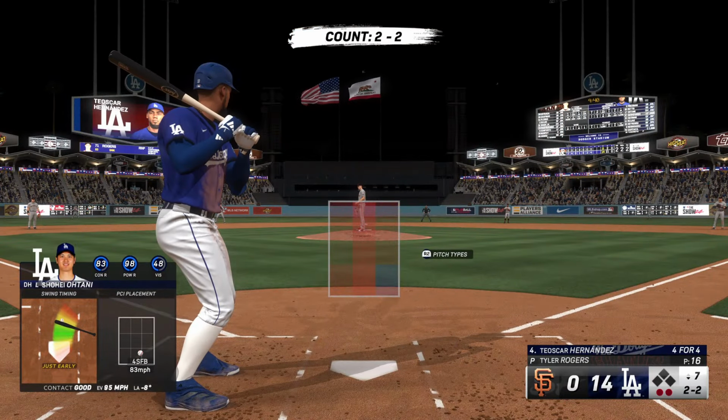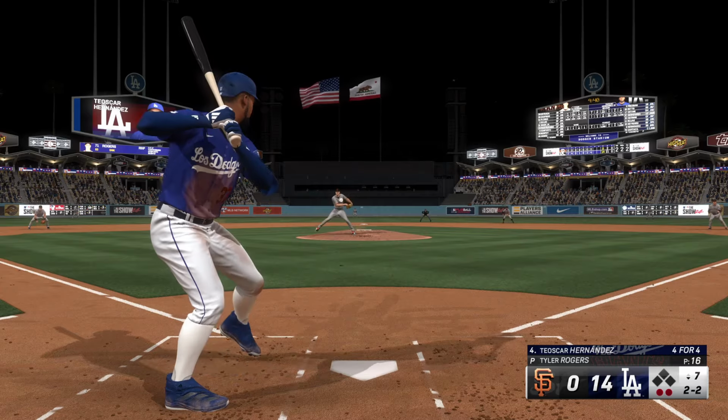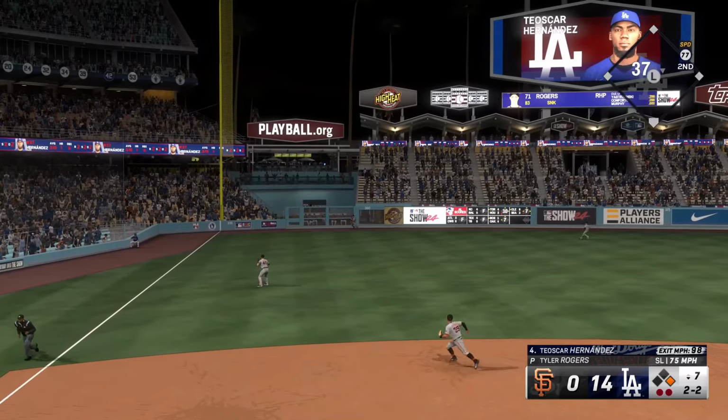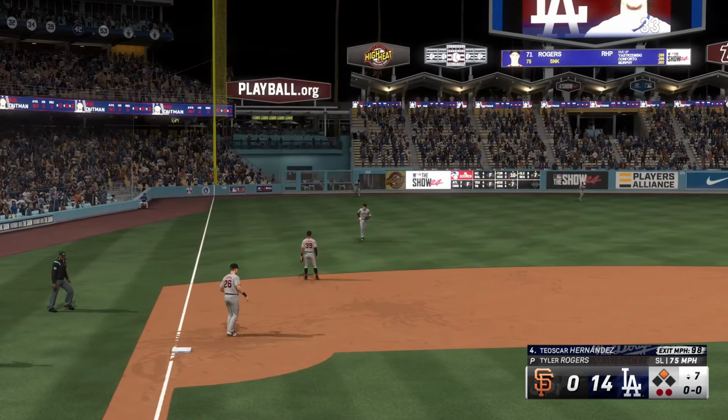Teoscar Hernandez now at the plate. 2 outs. That one hammered left field. This one's got a chance. Bangs off the wall. Hernandez into second, and he's got a double.